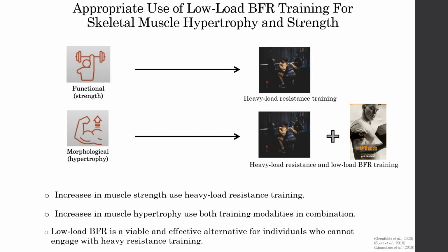Furthermore, future research is merited to examine the neurological adaptations of low-load blood flow restriction training to potentially establish why muscle strength is not improved to the same degree as what is achieved with heavy load resistance training.